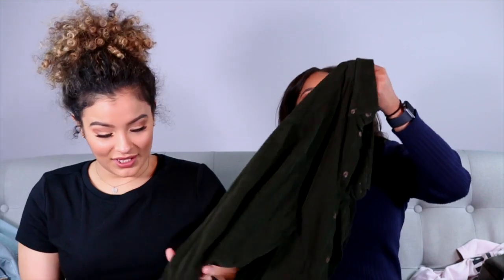And oh, I'm like, you didn't know it was olive green? No, I knew it was green, but I thought they put a different shirt in there. So I was like, this is not the shirt I got. Oh my gosh, I love this. But yeah, so I got this one.